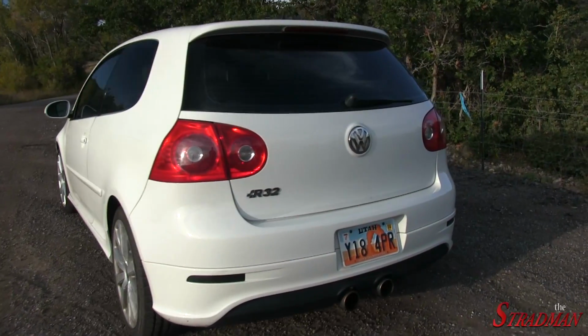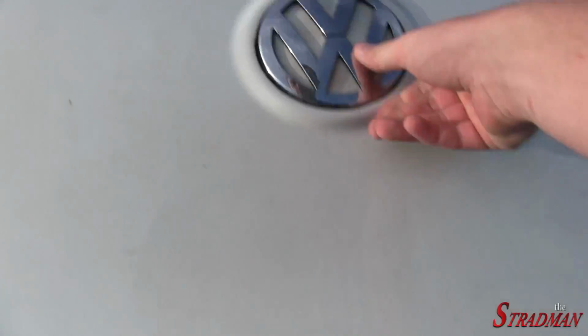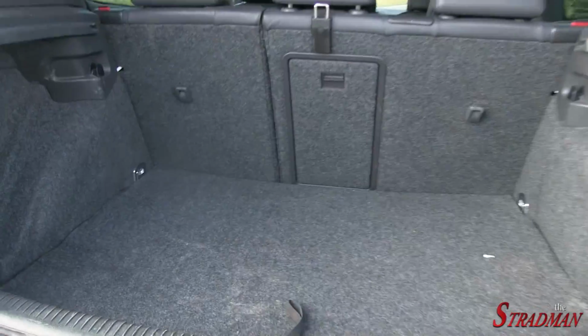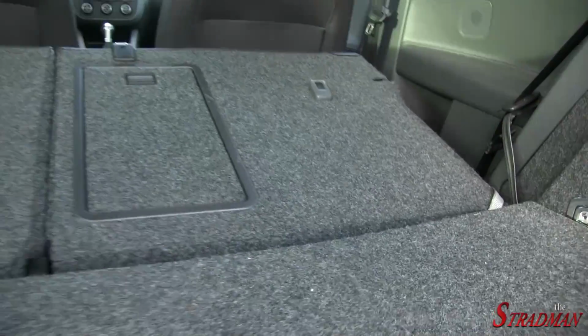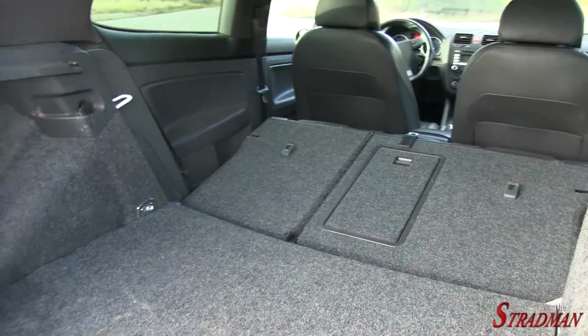For a hot hatch, the Golf R32 does have a pretty good amount of storage. Open up the back to take a look. It's pretty good. And then these seats do fold nearly flat. Gives you a pretty good idea. You can fit quite a bit of stuff in the back of this car.